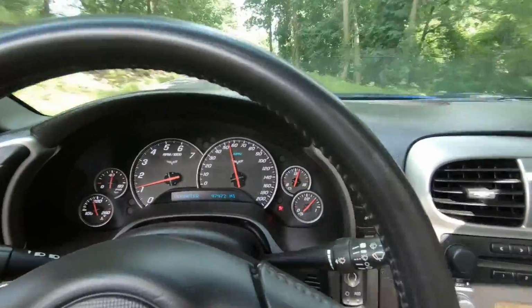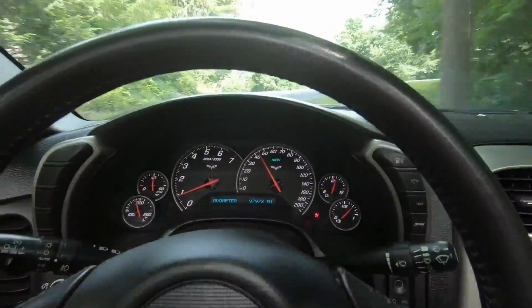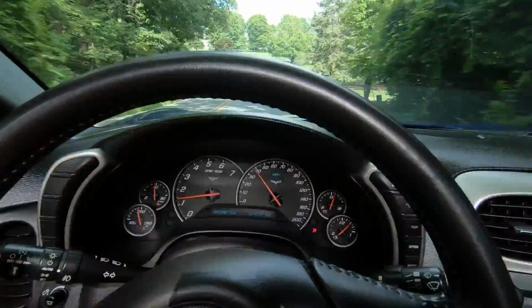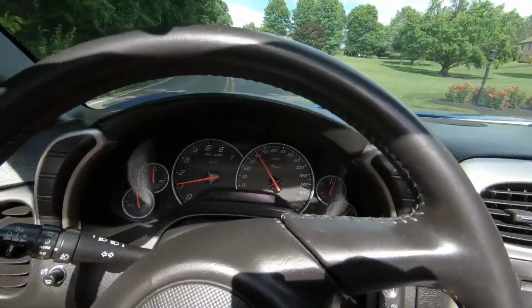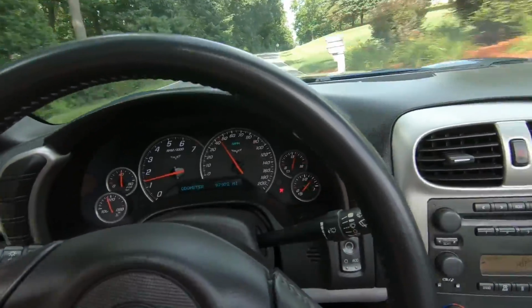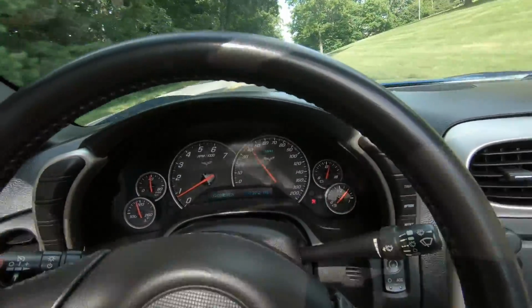Although, for some reason, it doesn't really sound like a Corvette. It kind of sounds more like a truck to me. I don't know, it sounds like a V8 truck. It doesn't have the wailing scream of a Corvette. I'm not sure why. It could be the 6-liter versus the 6.2.